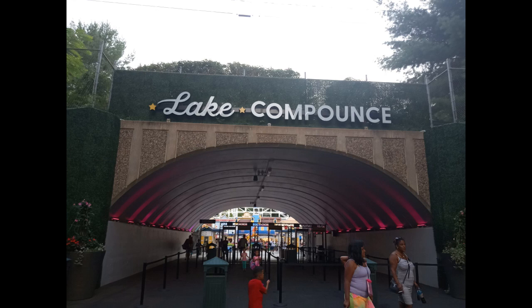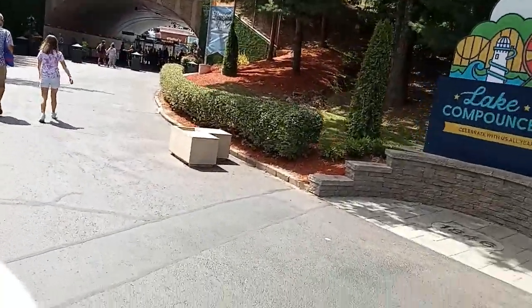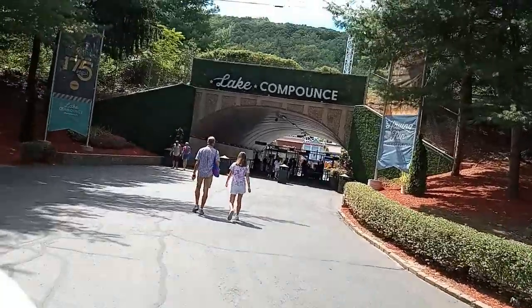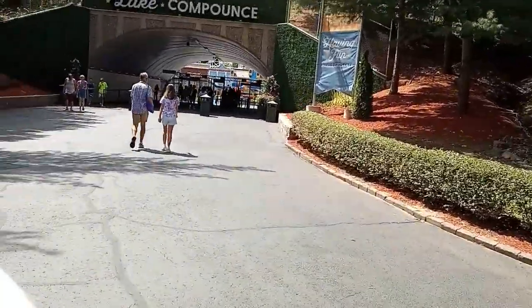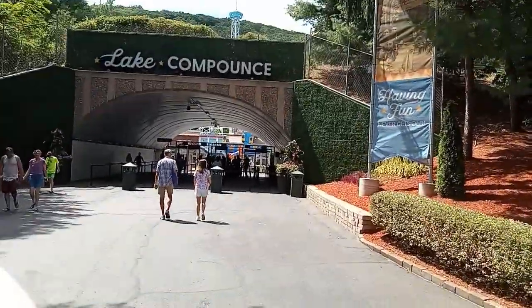Alright guys, today I'll be giving you a review of Lake Compounce in Bristol, Connecticut. This park has 5 credits and some pretty good flat rides. So in this review, I'll be giving you everything you need to know before you go, giving you my thoughts on the place. So let's start off with the rides, and more specifically the coasters.